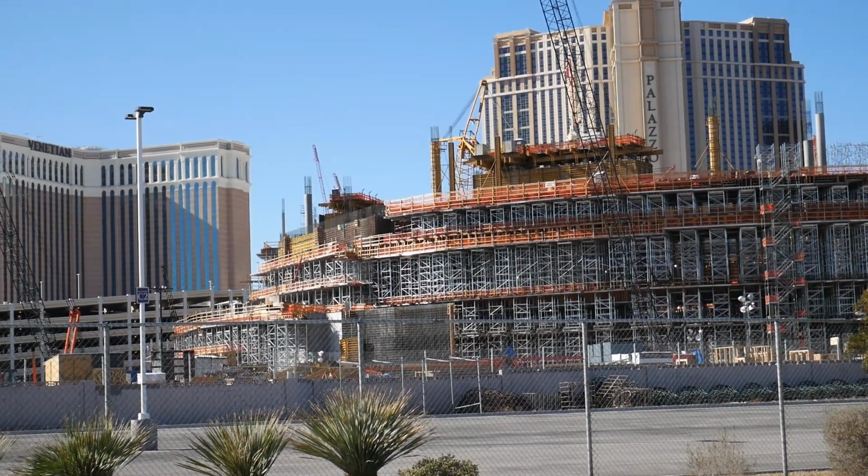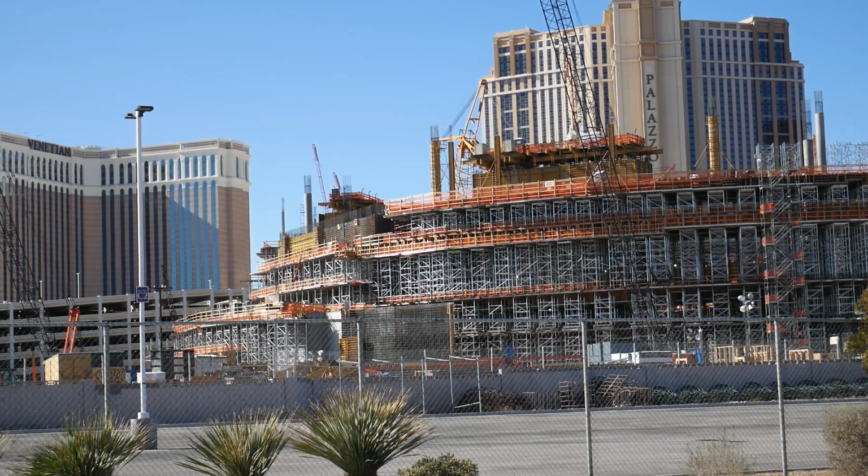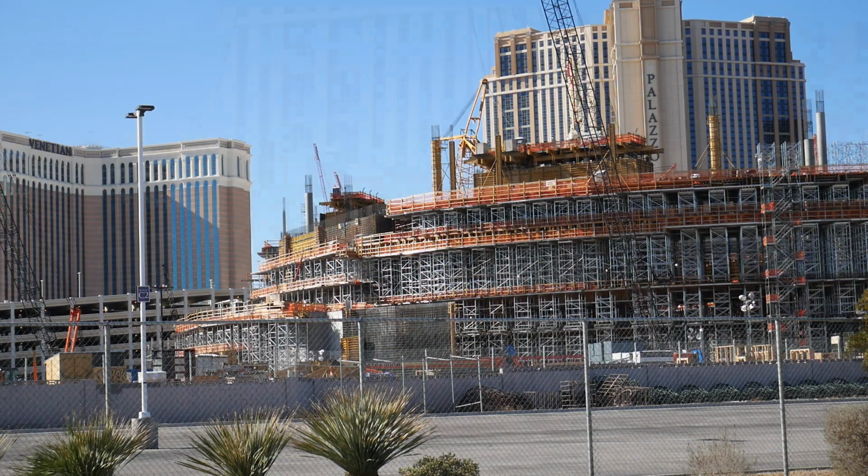Now, I have not heard anything good or bad as far as construction date, any type of delays going on, so I do expect this to open in 2021.